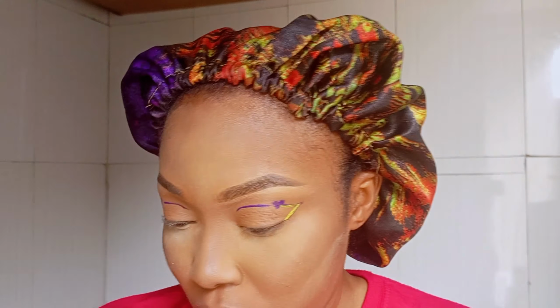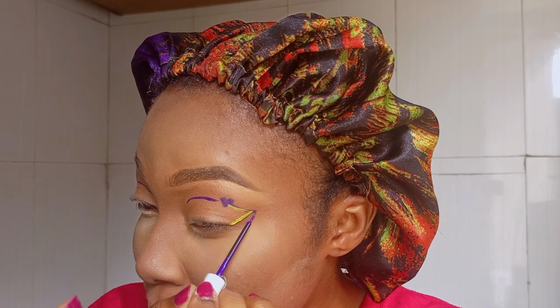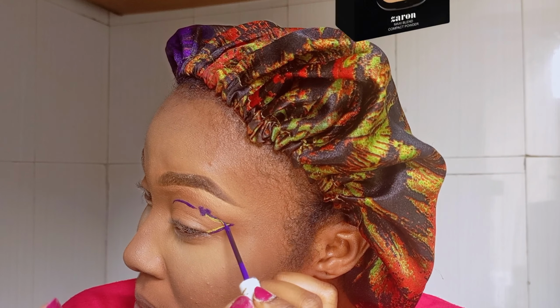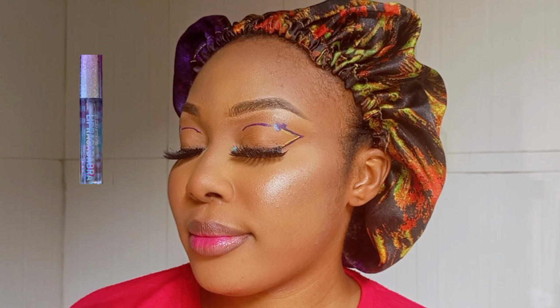However you want to, of course, get your Zaron powder. After you do your graphic liner, you want to get a Zaron powder. The Zaron powder I used for this makeup, I got it for about 2,000 naira. Yes, you can see the finished look. You may or may not use lashes, that is up to you. And I used a color-changing lipstick. The lipstick is Magic Lip Gloss. It changes color and it's just 300 naira.